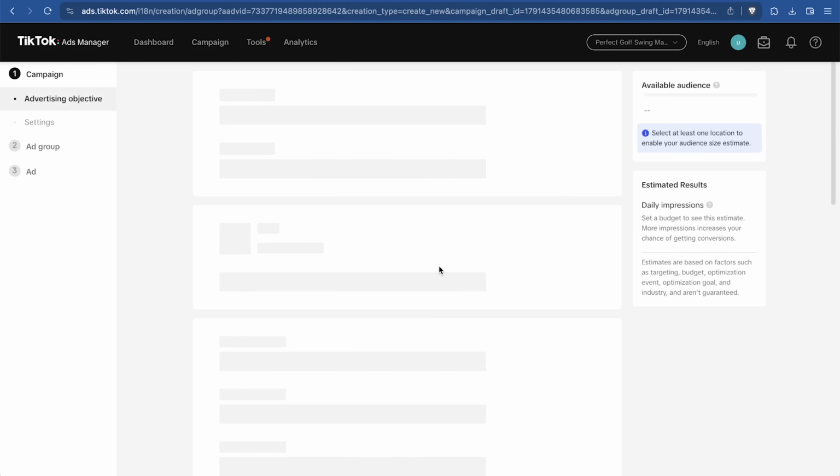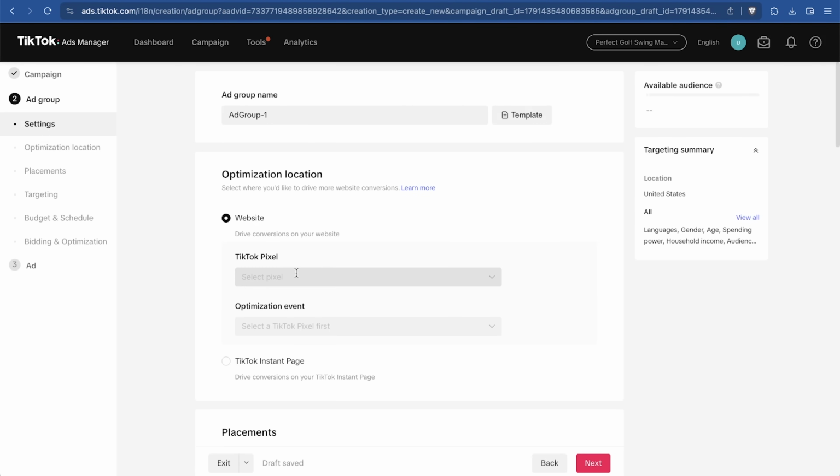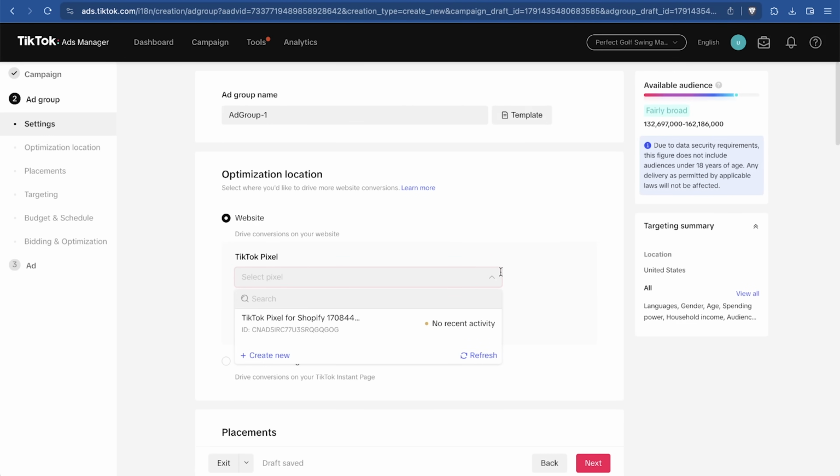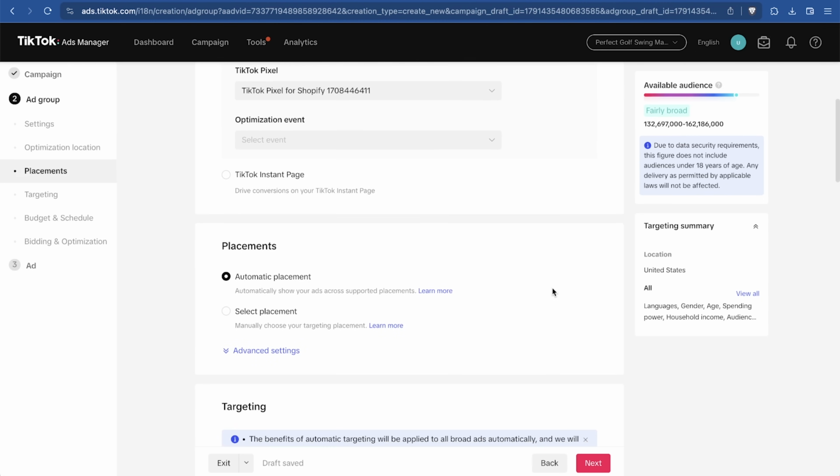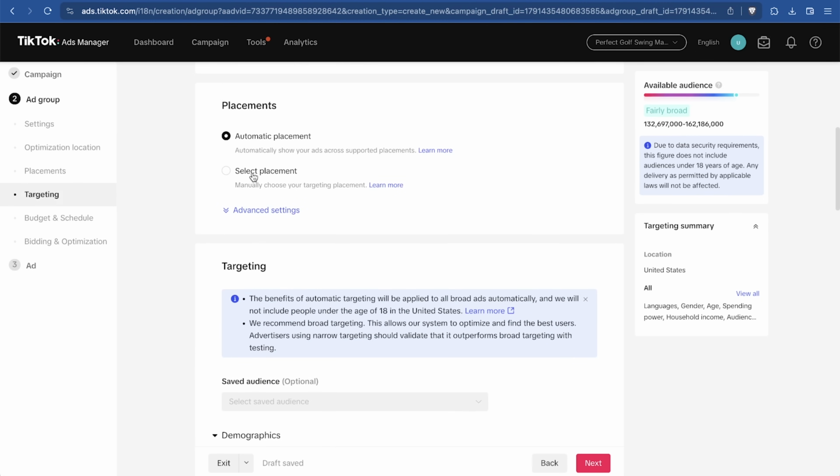And we should be able to find our ad group now. So our TikTok pixel within the ad group, if we click on the drop down, there we go. TikTok pixel for Shopify. We're going to select that one. So now we're good. Now we're continuing on with this ad group. It's tracking on our Shopify store with the right product. That's what we wanted.